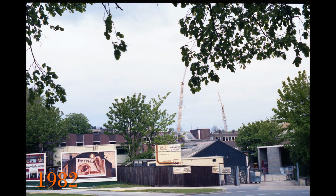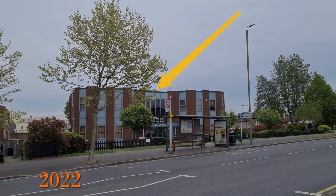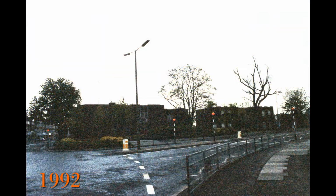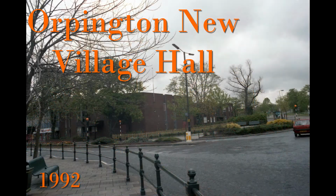In the next picture, behind the hoardings, a new office block can be seen that is constructed in a similar style to the village hall. The office block is still there in 2022. At the rear of this office block was an old builder's merchant, the old working sheds of which can still be seen here. The village hall is a key local amenity built on a prominent site.